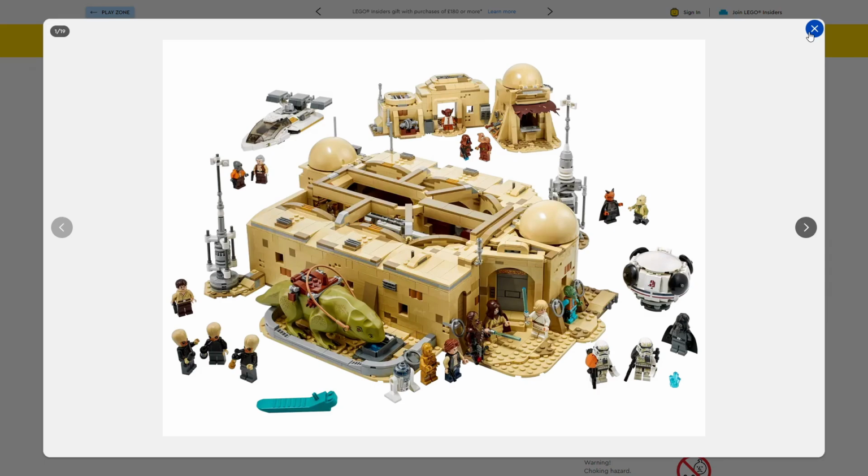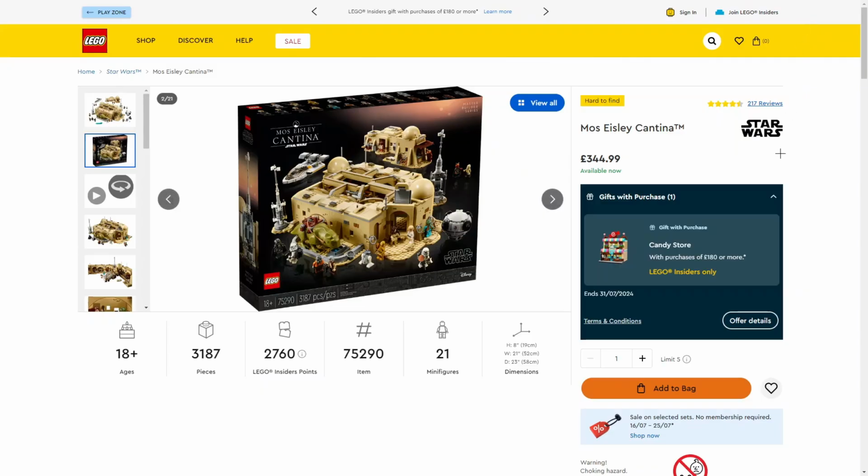So, of course, the pros: lots of minifigures, some of them being exclusive to the set, and lots of unique pieces, the very nice creatures as well, and with this set, it is kind of guaranteed to do well. A UCS set will definitely do well as a long-term investment.